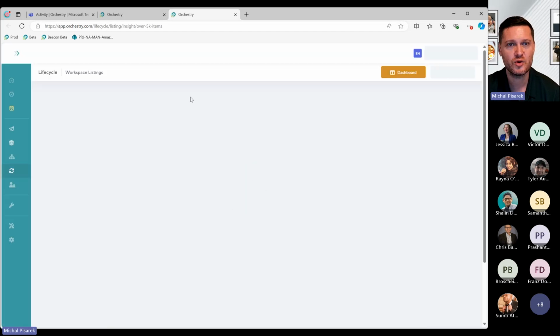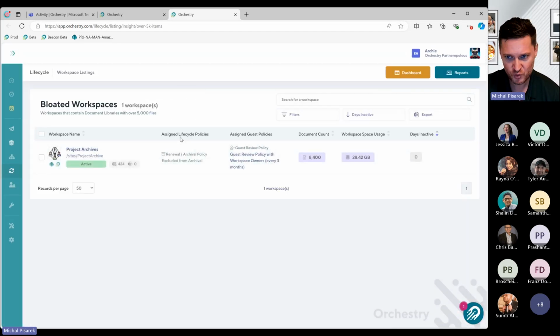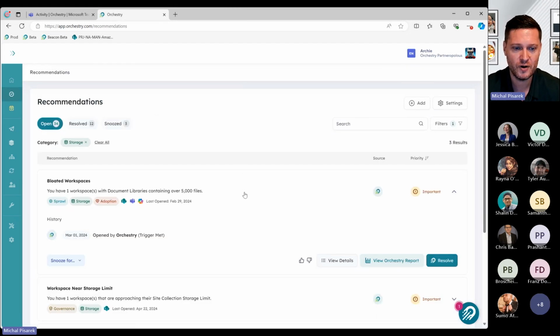You just click on that Orchestry report, and straight away, we're going to take you to this beautiful custom report that shows you exactly which workspace it is, how many documents there are, and how much space is being used. We'll also show you if that's been actively used or not, so your inactivity. And this is really useful because if this bloated workspace report has a whole bunch of workspaces in here, but everything's inactive for 2-3 years, they're probably really good workspaces for archival.